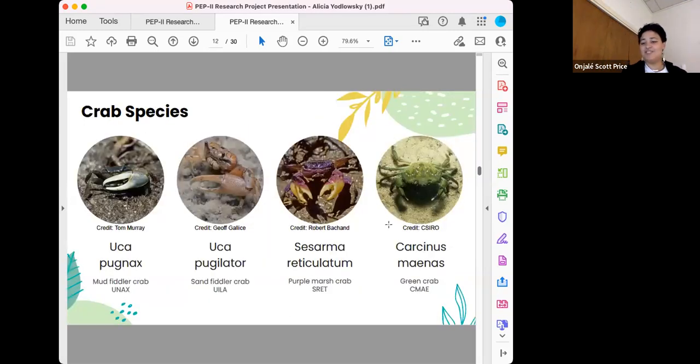So next I'd like to introduce our cast of characters here, the crab species that we typically see in the marsh. On the far left, we have Uca pugnax, and then we have Uca pugillator. These are mud fiddler and sand fiddler crabs respectively. Then we have Sesarma reticulatum, the purple marsh crab. Something interesting about Sesarma is that in some places in Massachusetts, it seems as though Sesarma is overgrazing on marsh grasses, and it's actually starting to cause some vegetation loss. It seems as though their populations are higher than usual, and so they're overgrazing. I would like to mention though, it is a native species. Finally, we have Carcinus maenas, the European green crab. These are non-native and they're a bigger crab species than the others here.